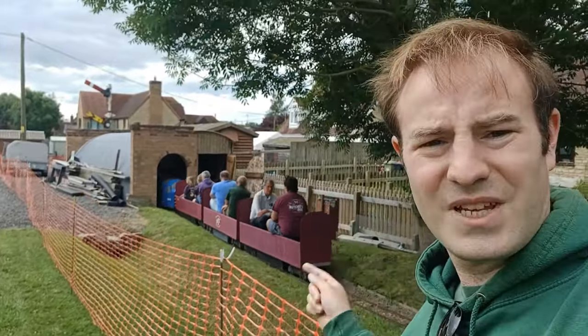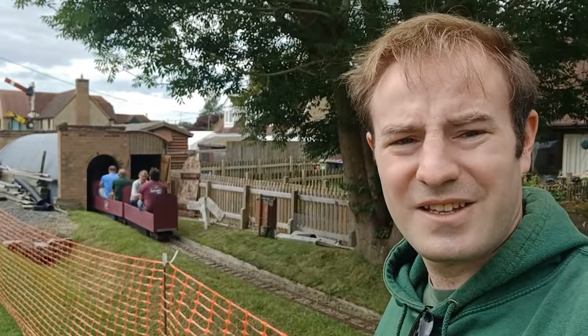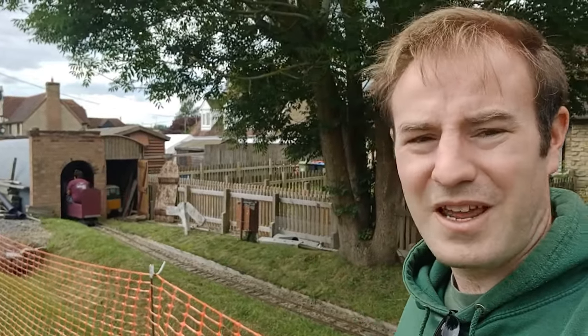And then the tunnel up there also looks like the carriage shed for at night. So I'm just going to hang around here, we'll do some line siding.